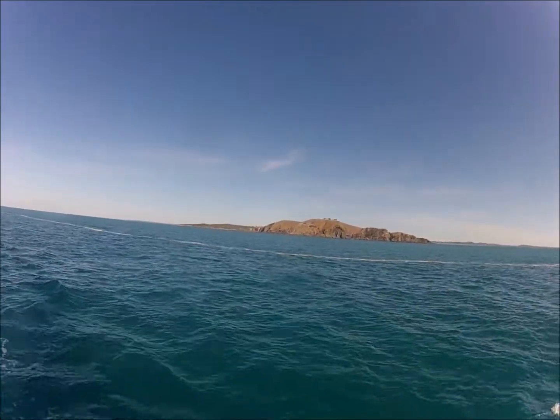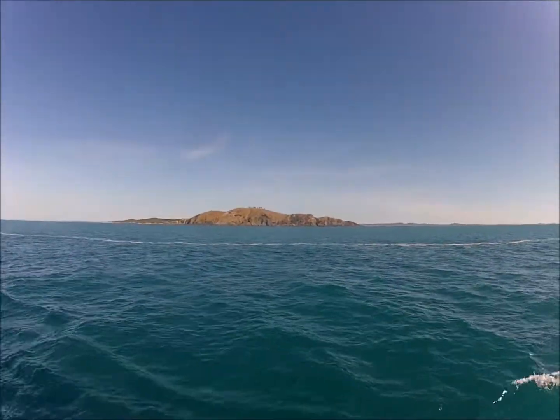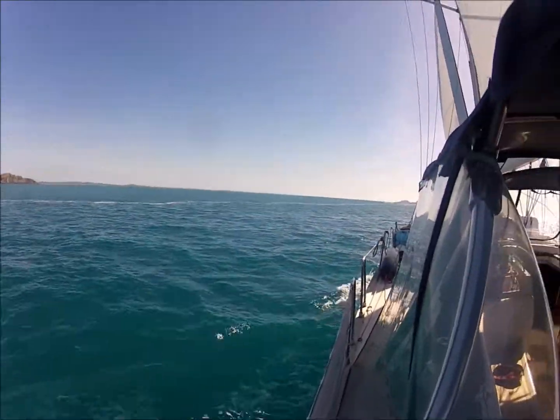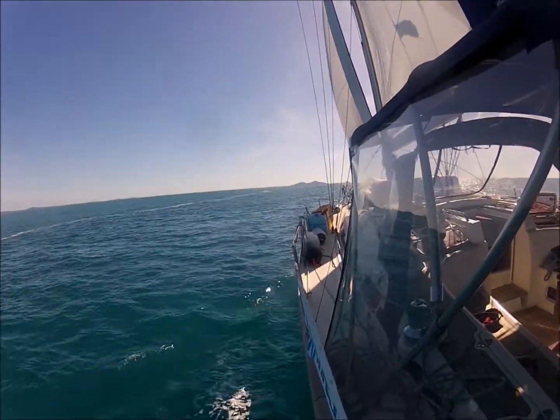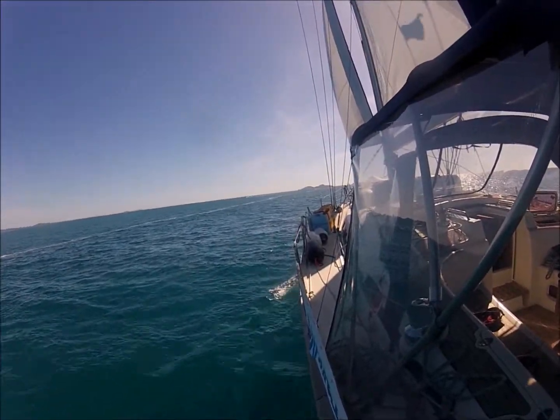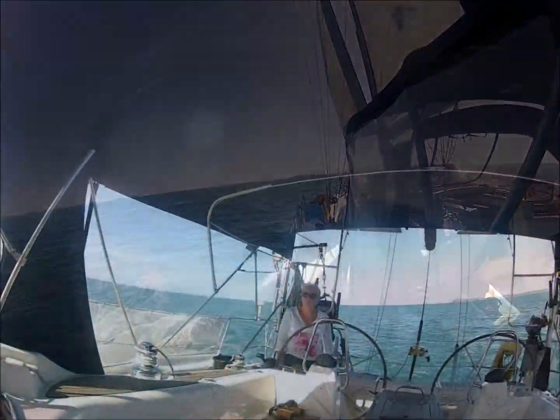This landmark would be Cape Capricorn, marking our transition from the south into the tropics. Up ahead, we can just make out a small island called Hummocky Island. This would be our anchorage for the night.